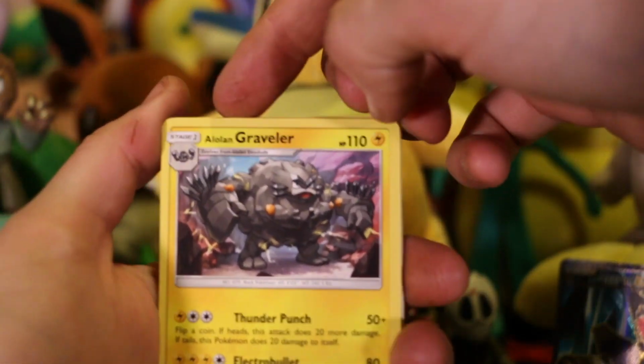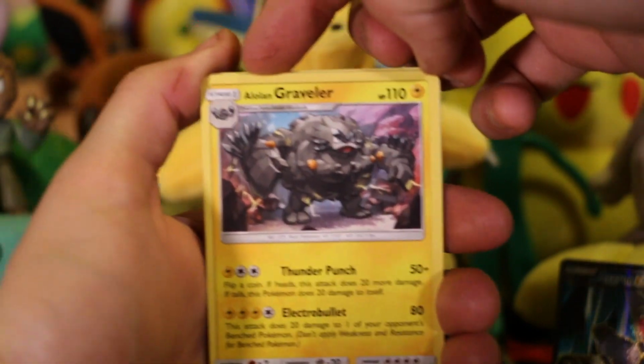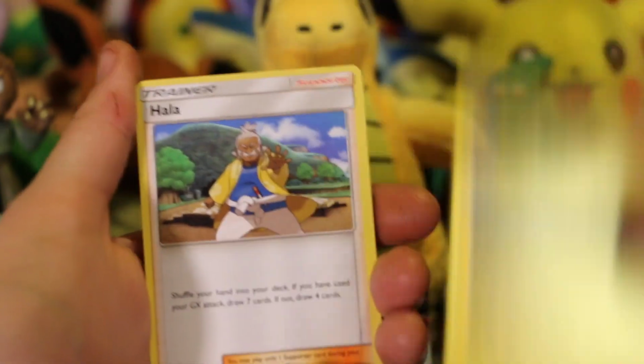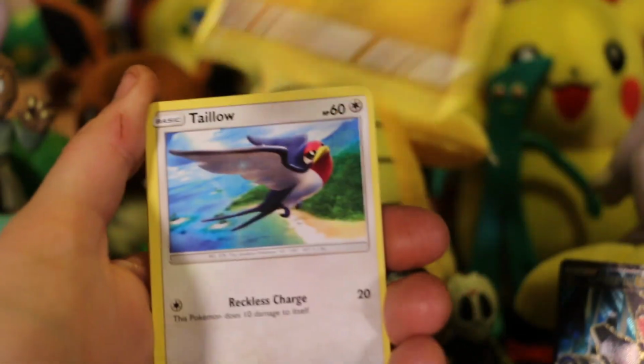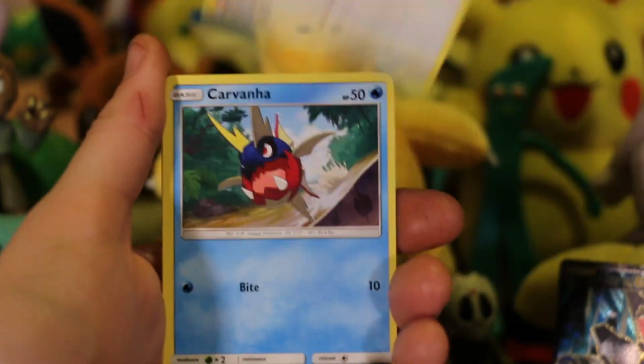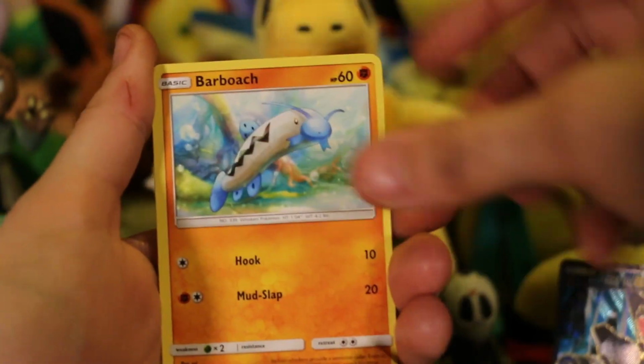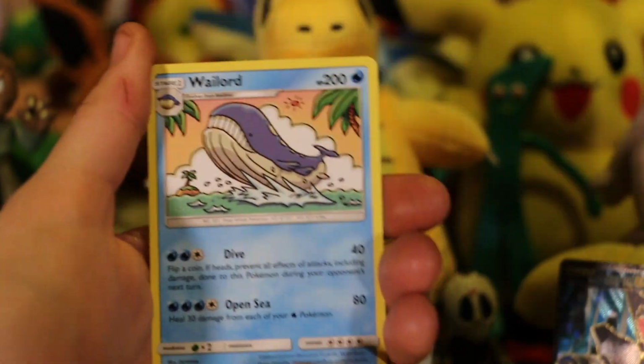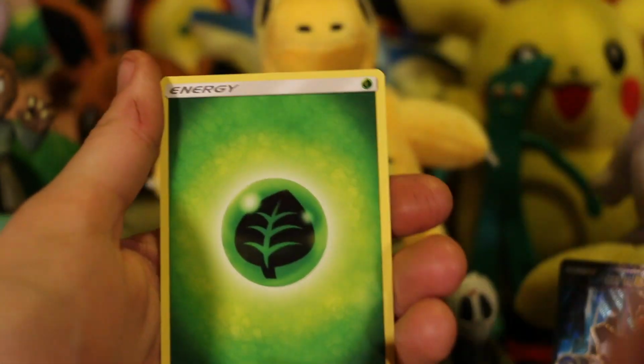Oh, yeah, and I forgot. So they have the two types over here. If you've played Sun and Moon or the new games, you would know. But it's pretty dope that they did that. We got the Graveler. We got a Trainer. We got a Glalie. We got a Jangmo-O. We got a Tylo. We got a Calvanho. We got a Barboach. We got a Phantom Reaper. We got a Cottonee Reverse. And we got a Wailord and an Energy.